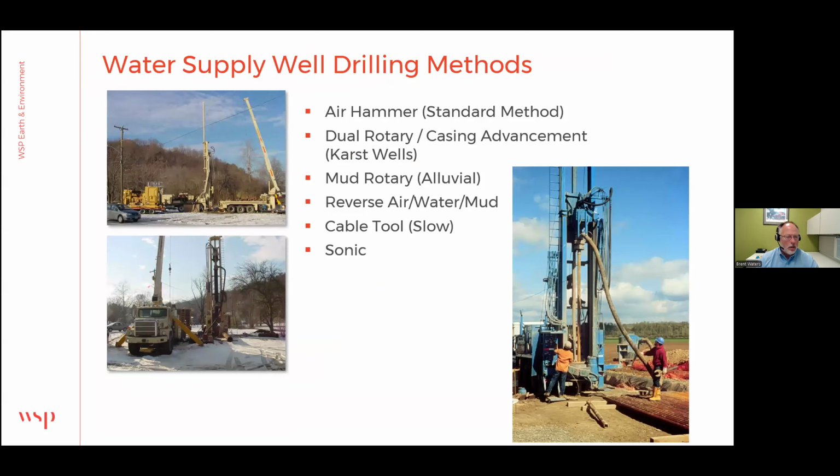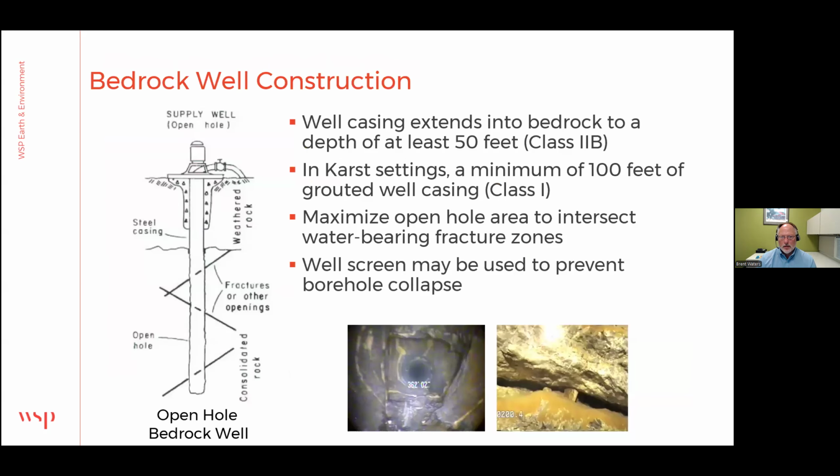So let's talk a little bit about water supply well drilling methods. Most of you guys know these things, but for maybe the bedrock well drillers, you don't know much about mud rotary and vice versa. And then there's the dual rotary, and there's sonic. I'm not really going to talk about sonic, but that's used quite a bit in environmental primarily. But let's take a look at bedrock well construction.